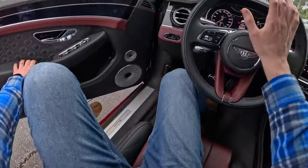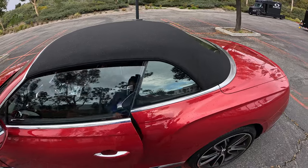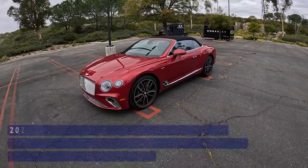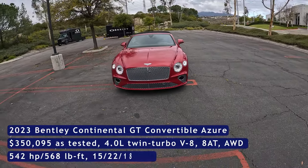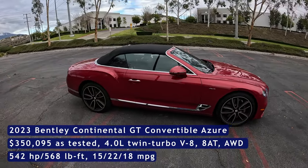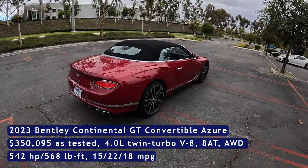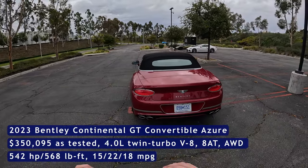But before we get started, let's hop out and take a look at it. This is such a gorgeous example of what I think is one of the most quintessential luxury coupes there is out on the market, the Bentley Continental GT. Just look at those sparkling headlights, this Dragon Red 2 paint. This thing really does look the part, and even though it is just the Azure V8 model, no longer the W12 speed or anything like that, this thing hustles really, really well.